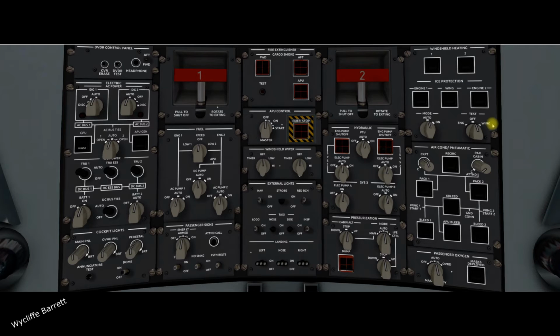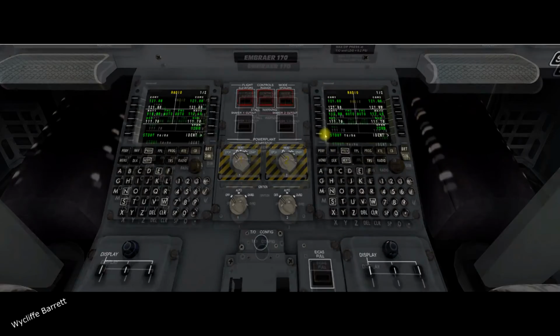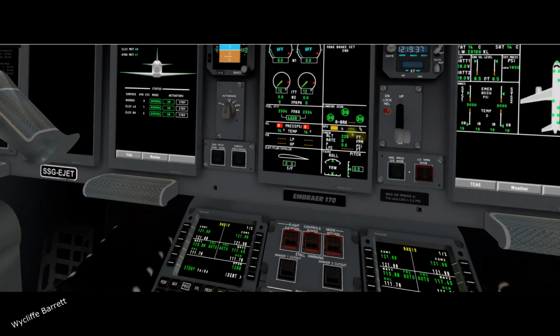Just going through. You'll notice I haven't actually started the APU yet, but we're going to do that now. So you can do things in almost any order you wish. So we'll start the APU. I could have left it a little bit longer if I wanted to, but we'll start the APU now, and we'll just look at the APU indication.